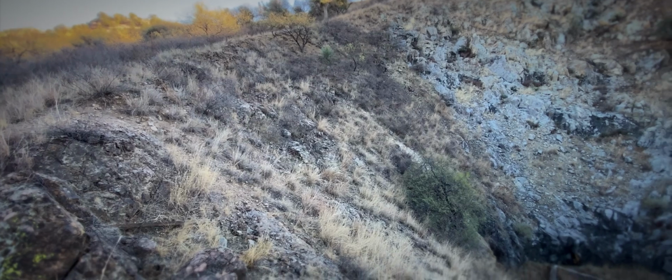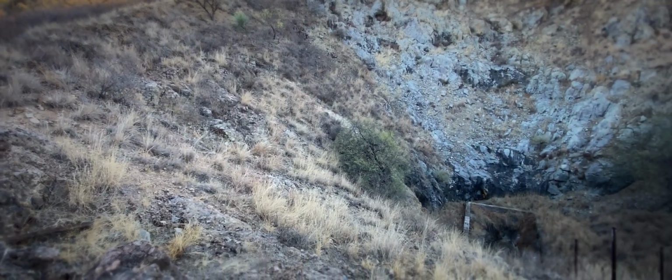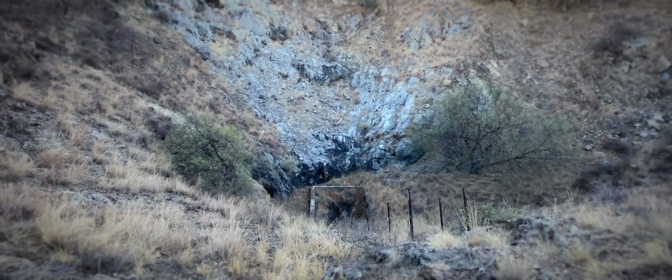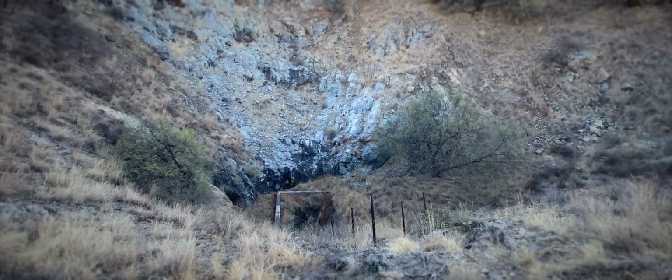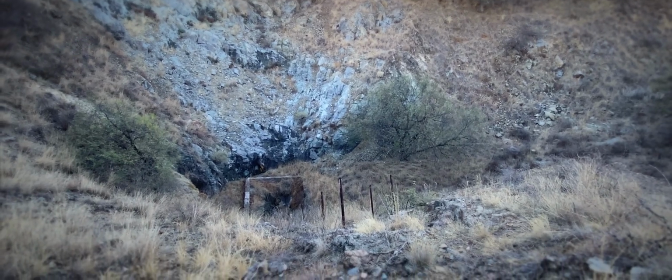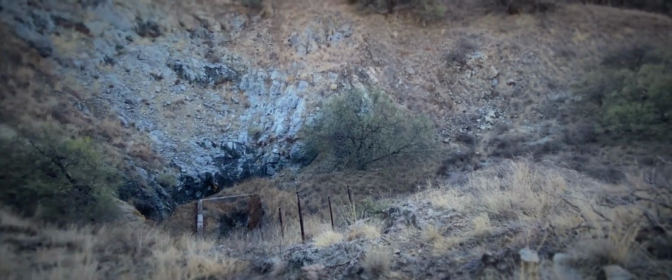And see again. You never know what to expect in these mining areas. Come up over a ridge, there's another massive opening. So there was machinery down there at one point.